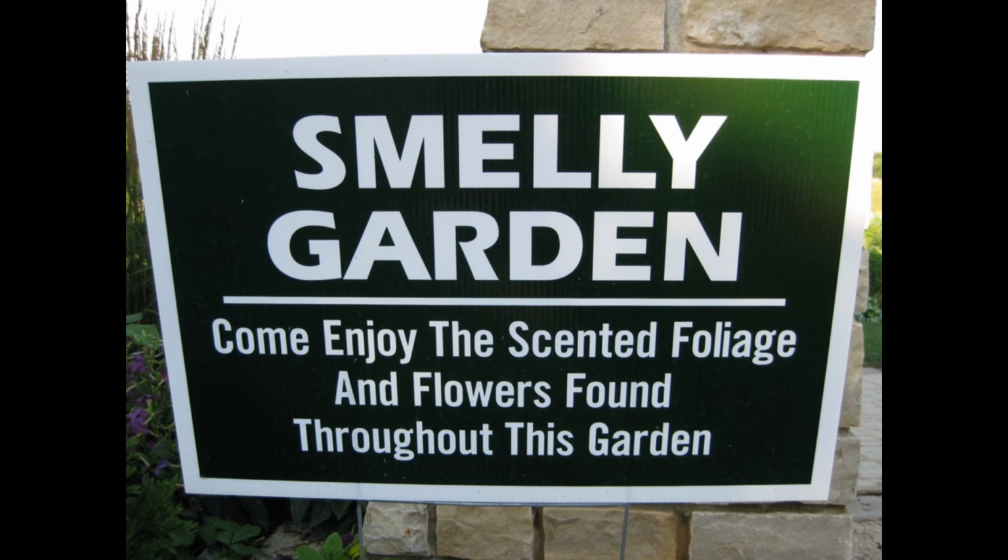The sign for our smelly garden, this was an installment at the gardens for 2 years, 2011 and 2012. It'll actually return in 2014. But the smelly garden, the intent was to engage people with these sensory plants. Not only that, but to explain why plants are fragrant. And it's not for humans.